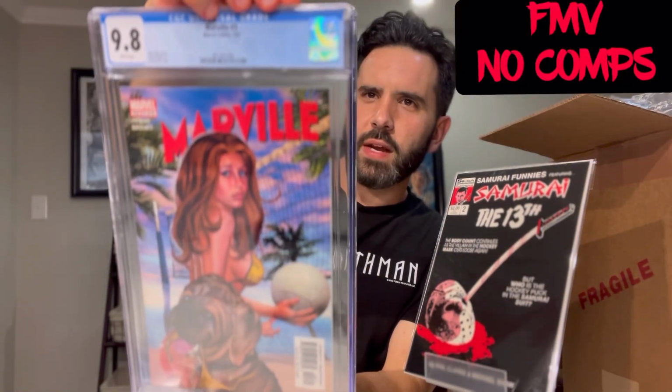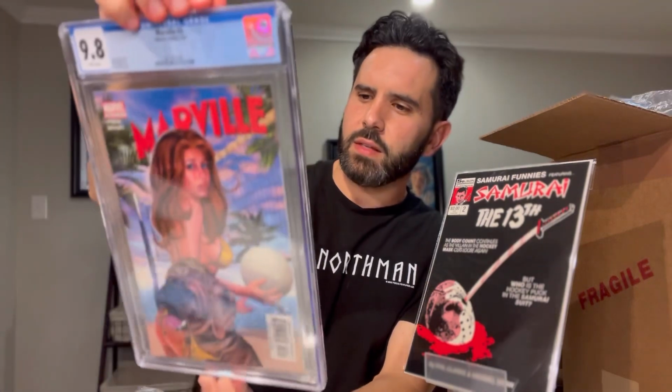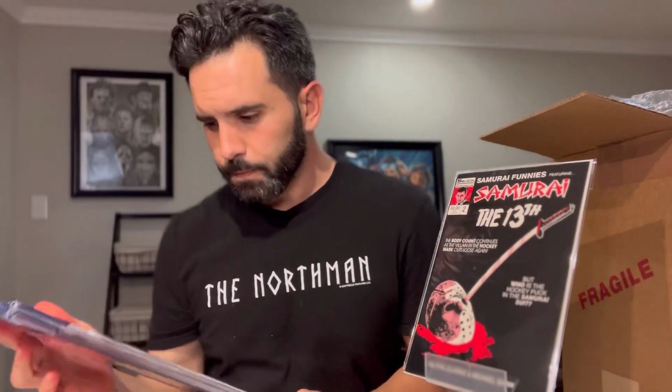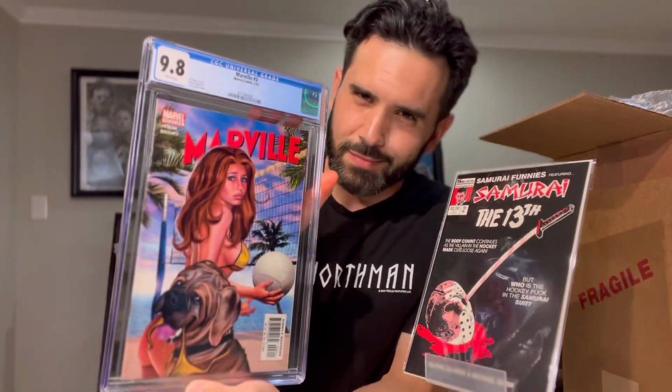And not too many of these graded in a 9.8. I gotta check the census on this, but I found a few of these in a back issue bin at the local comic shop, and people just love these covers, you know.